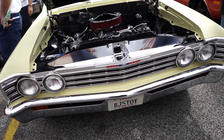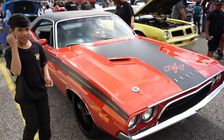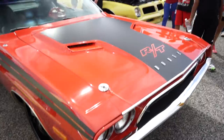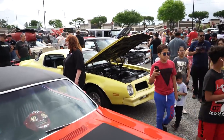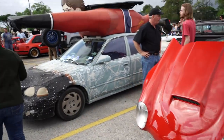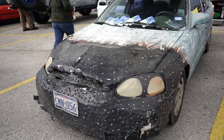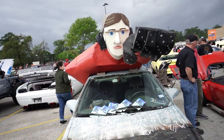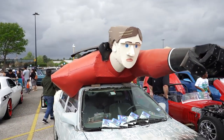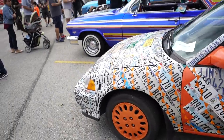We got the Chevelles over here. We got a Chevelle, and we go over to the old school Challenger. And then the yellow Firebird over there. Now I'm not sure what this little go-kart looking thing is. We go to the art car with a superhero on top of it. And then another art car completely covered in license plates.